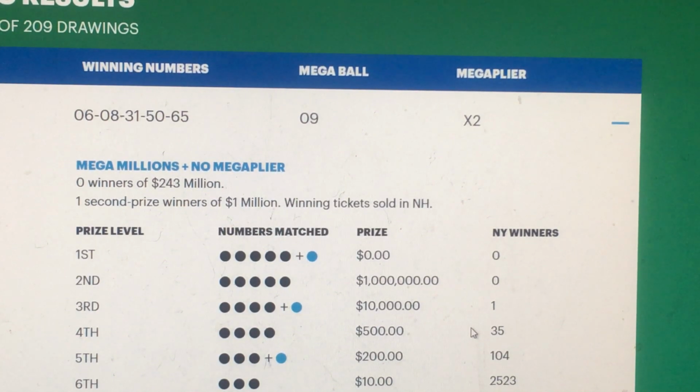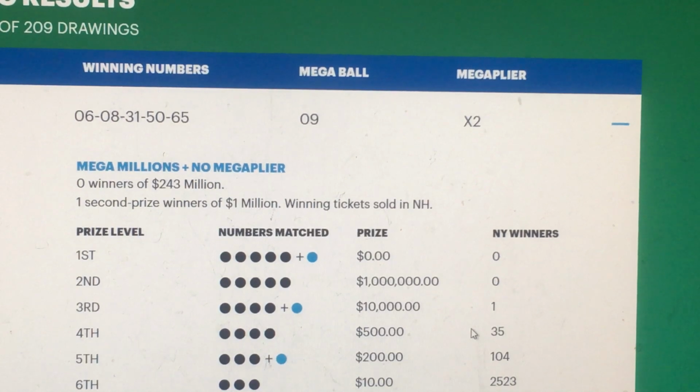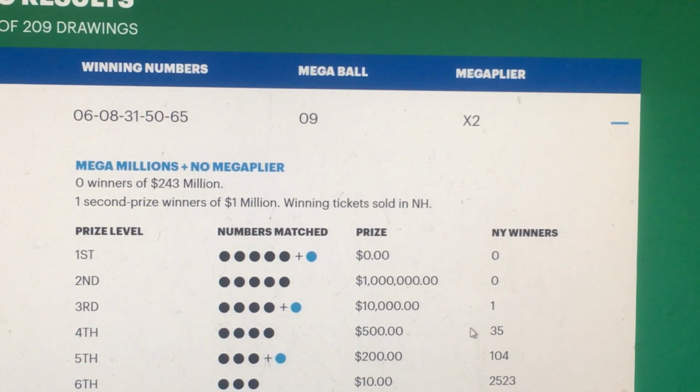And now it's going to grow higher if nobody hits that 266 tomorrow. It's probably going to skyrocket to 300. So the line's going to be very long.